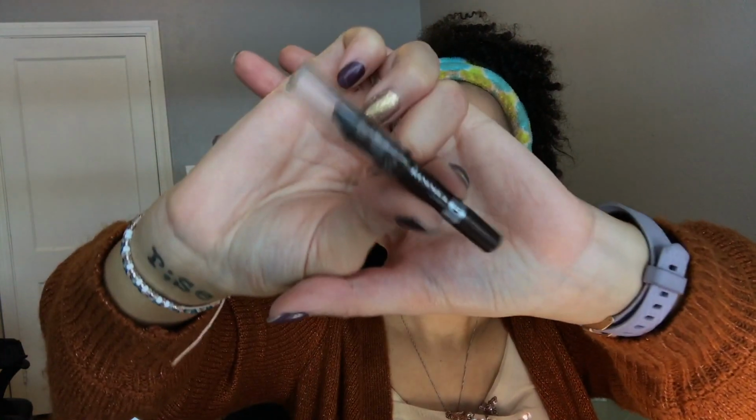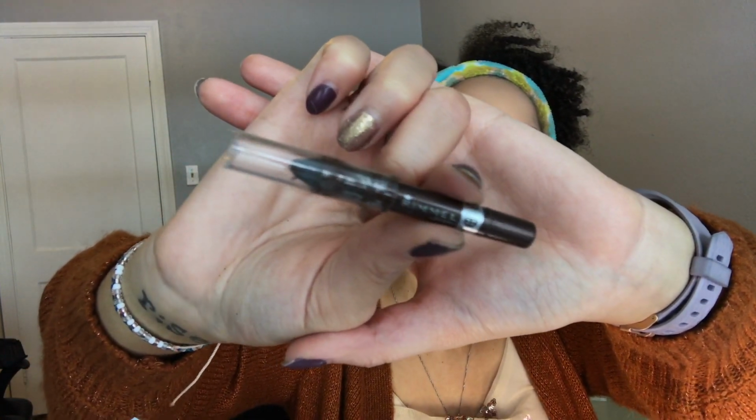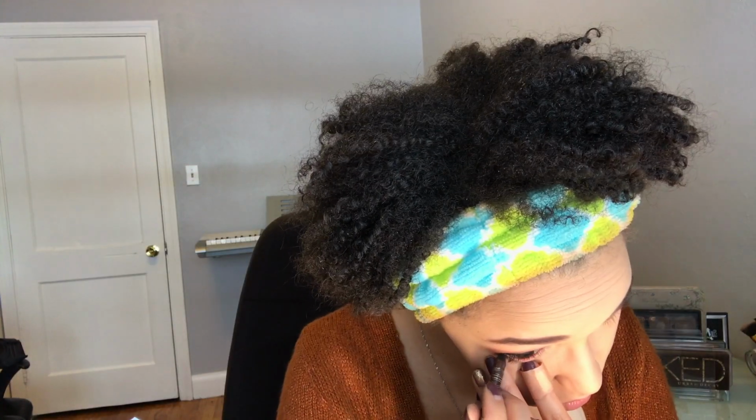So when I do my eyeliner, I actually have to hold my eye while I do it because I do not know any kind of dark magic or anything, and I cannot line my eyeliner with just my eye open or whatever on its own. So next I'm going to take my Rimmel Kohl Kajal Scandalize eyeliner, and this is in the color brown. I like to use brown eyeliner on my under eyes just because it's not as harsh as black eyeliner, but I still get that nice definition.